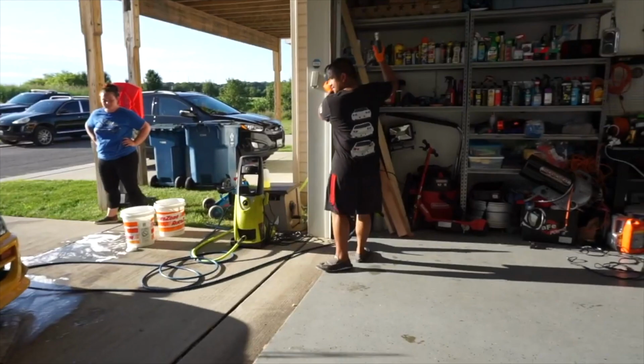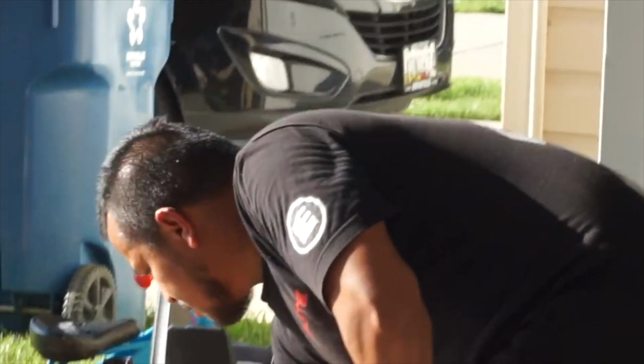I mean, the bumper's not bad. Just take off those little things. I'm gonna have to pull it in, take that off, take the eyelids off, and then take off the sticker off the car.